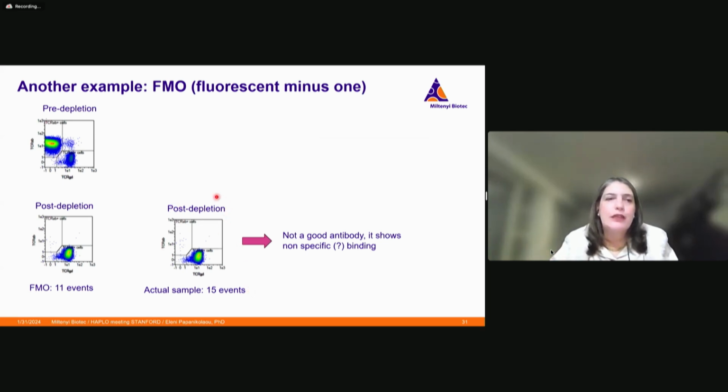Another example I would like to bring to your attention is the FMOs, these are fluorescence minus one controls. For example, you have here the pre-depletion, and you have your T alpha beta cells and your T gamma delta cells. And of course, post-depletion, the T alpha beta population is no longer there. However, when you do your FMO, and you see that your FMO has, for example, 11 events versus your actual sample, which has 15 events, this is a problem. Your FMO actually shows that there is no actual difference between the FMO and this stained sample. So this is not a good antibody and it should be changed.